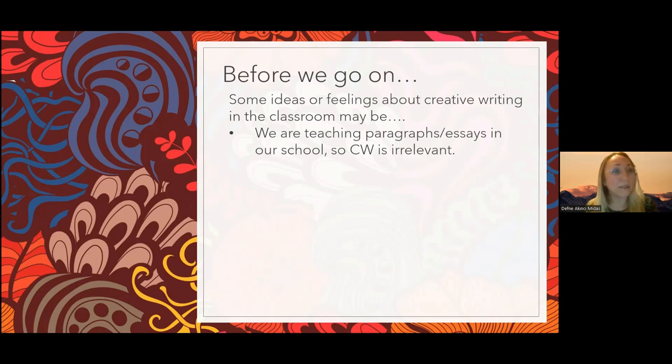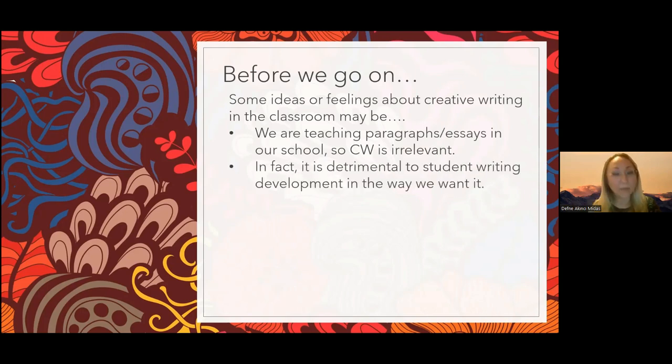But this is wrong. There has been research on it. It actually helps students put ideas together. It motivates them. It helps them gain confidence. And in fact, I'm going to move on to the second one. They may say it's detrimental to student writing development in the way we want it. But in fact, no. If you hide away the features of creative writing, they won't know the difference between them.